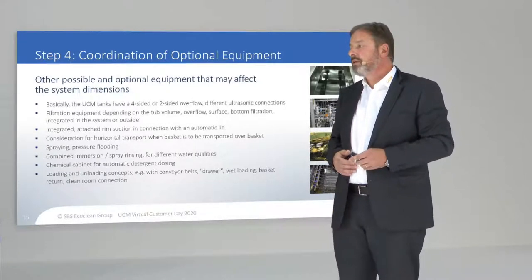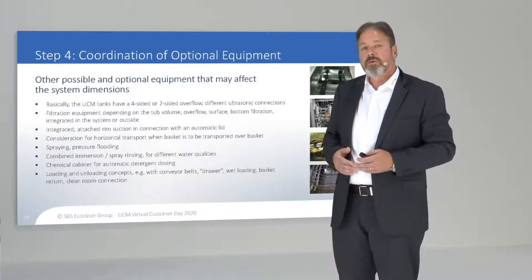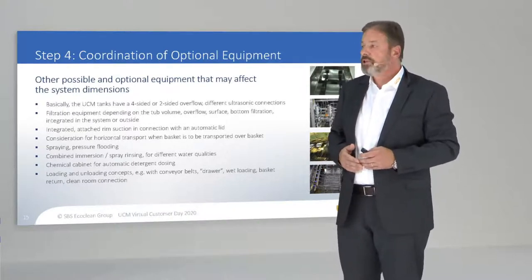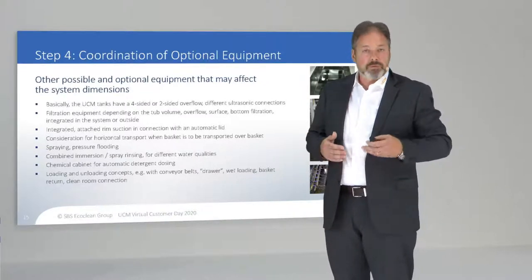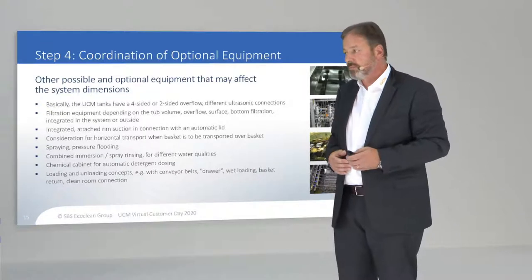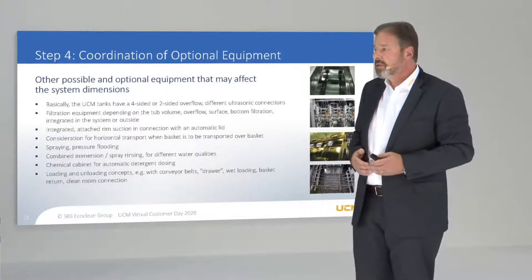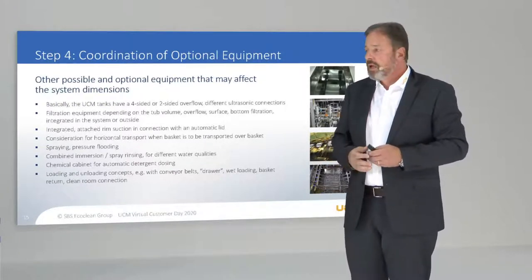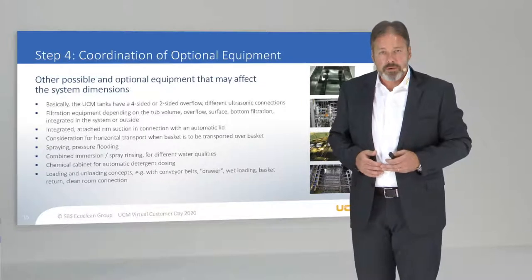A chemical cabinet for automatic detergent dosing is a question if you want to automate the flow of agents during the cleaning, so that you are sure that you have the same conditions during one day or two days, and you have to refill with a flow meter with fresh water and have the dimension of the chemical dosing, for which you give the values inside the system. Also important is to know the loading and unloading concepts. There are different kinds of possibilities, maybe a wet loading, or conveyor belts which use one basket without any motorized systems, a basket return, or a connection to the clean room area.